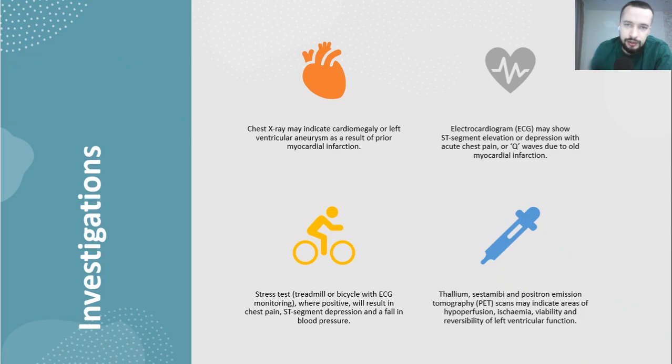Sometimes it can save people's lives. Investigations. Chest X-ray may indicate cardiomegaly or left ventricular aneurysm as a result of prior myocardial infarction. ECG may show ST segment elevation or depression with acute chest pain, or Q waves due to old myocardial infarction.